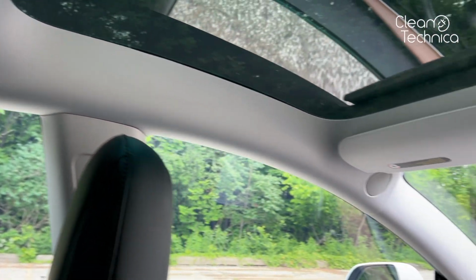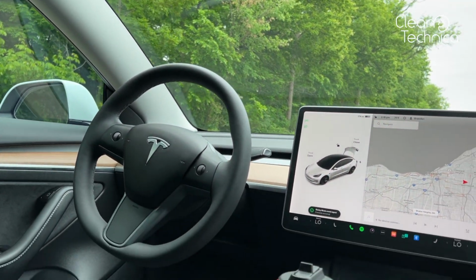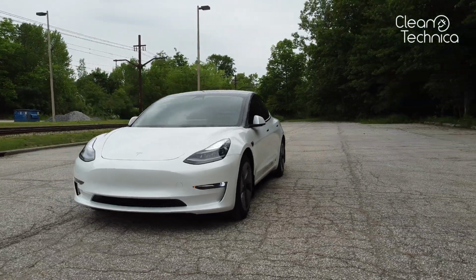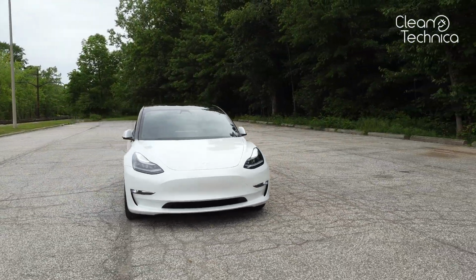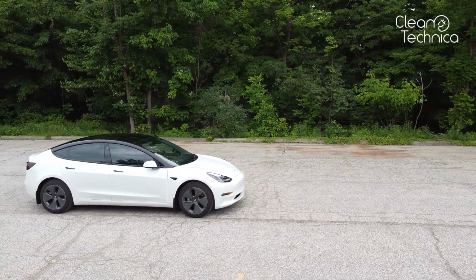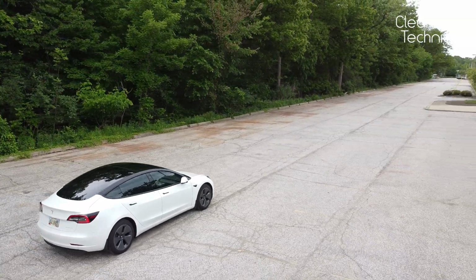There are no rattles or shakes or anything like that when you drive the vehicle, so we are pretty happy with that. Now, the next con is price point. The Tesla Model 3 isn't exactly the $35,000 vehicle that we were promised in 2016. With supply chain issues and cost increases, we have definitely seen that in the Model 3 as well.